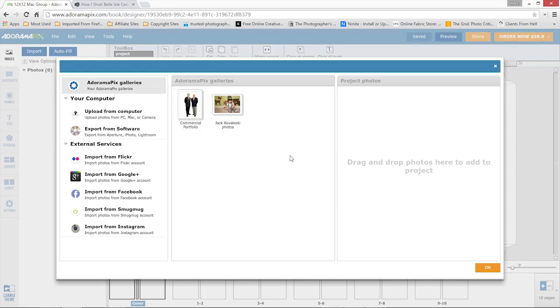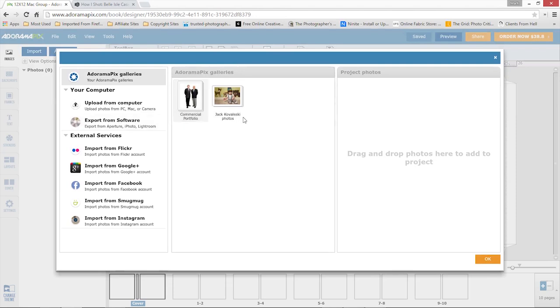All right. So I started the book. The first thing it's going to ask me to do is find the pictures. In this case, I've already uploaded the pictures I'm going to use, but you can upload from your computer. If you want to connect to your different social media, Flickr, Google+, Facebook, SmugMug, Instagram, you can, and it'll pull from there. I generally don't, since the files that I'm putting in those different social media settings aren't as high resolution, but the option's there.